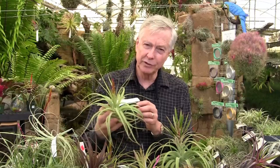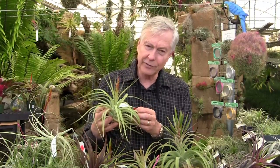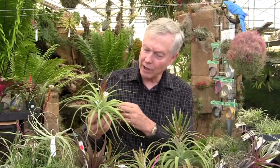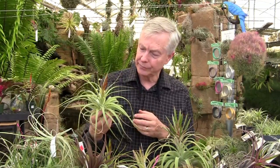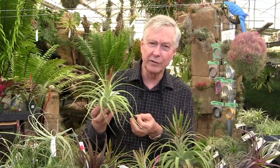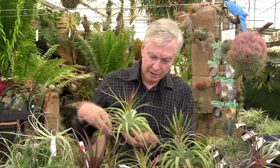And here we have a small Tillandsia Awesome Amber, which is a hybrid of Rothii and Concolor. And Rothii, of course, gets quite large, much larger than Concolor, so this is a combination of the two. This plant can also get quite large, well over 30 centimeters, over a foot. This one decided to bloom when it was about 30 centimeters.